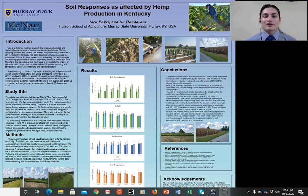This study was conducted at Murray State's West Farm, located at 2109 College Farm Road, Murray, Kentucky. The fields in this site are part of a five-year crop rotation as followed: corn, followed by hemp, soybeans, and tobacco. There are three hemp fields being used in this study, cultivated under different practices.